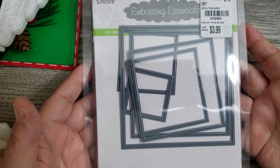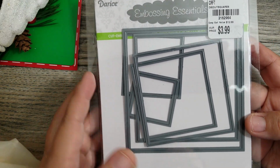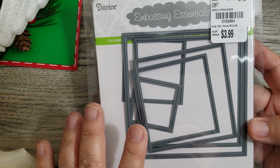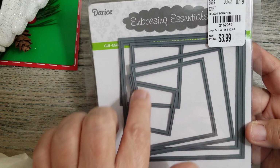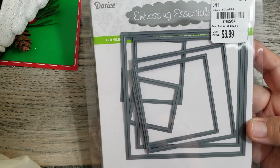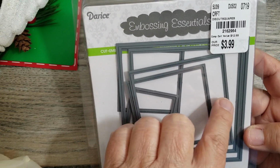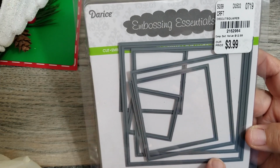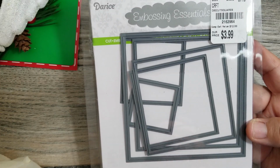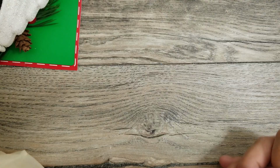I picked up these frame dies by Doris. And they're just square. And I like these because I think these are great for 3x3 note cards. And, you know, you can cut the right size or stamp embellishments and stuff like that. And it does come with several. It's got 1, 2, 3, 4. Hold on. 1, 2, 3, 4, 5, 6 different dies in it for $3.99. I thought that was an awesome value. So I picked that up.